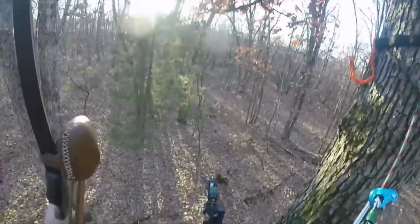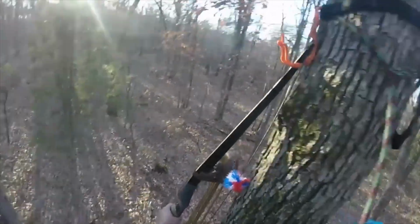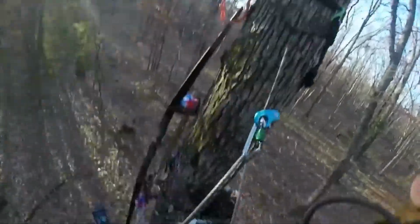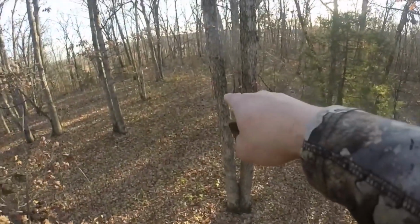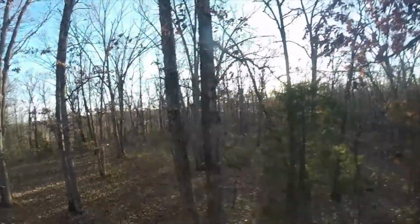Holy smokes, I just smoked a giant. Just smoked a stinking giant. Oh my goodness. I shot him right there at about probably 10 yards. I had a doe come over. I was praying. I was like, God, please let me pick the right tree.